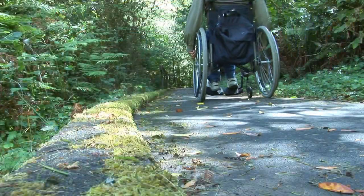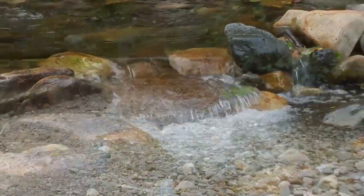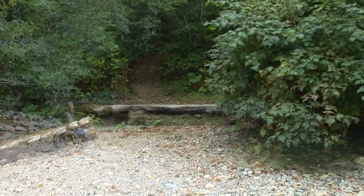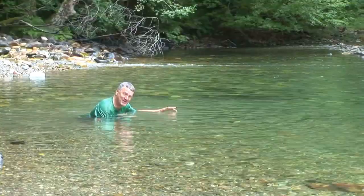Down this paved ramp, there's a beautiful creek. Unfortunately, the end of the path has been washed out, but with a little muscle to get over the rocks, there's a nice pool for fishing. Okay, if the fish aren't biting, take a swim.